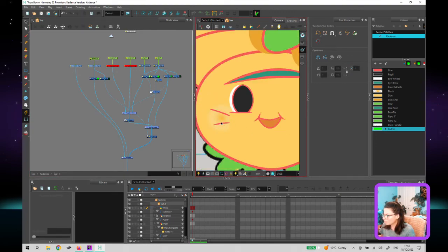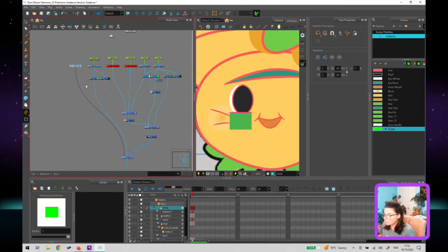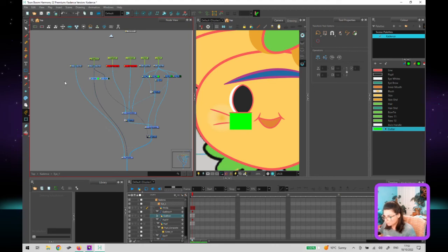You can see it's overlapping the blush and the little carrot whiskers. So I'm going to treat it exactly like the eyebrow, and I'm just going to cut that. I'm just going to put it on the underlay. I'm going to change that color. And I'm going to use the same idea. And that is the first network that we have.